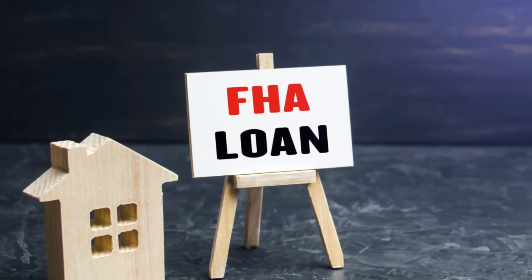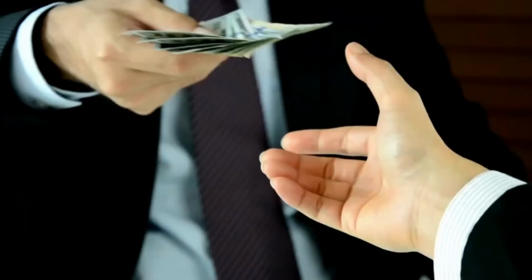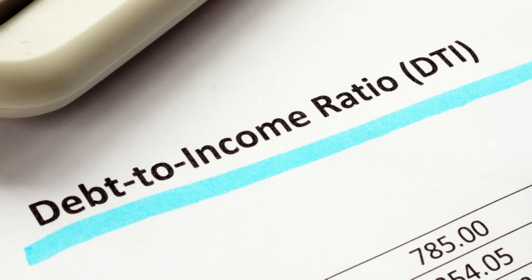Now, one other thing I want to mention before we actually dive into the FHA loan requirements is how flexible FHA loan guidelines are. It's probably the easiest loan to qualify for because it requires that minimal down payment, which we'll talk about here in just a minute. It also allows very low credit scores on top of allowing very high debt to income ratios, which means that you can likely qualify for more home using an FHA loan than any other loan out there.